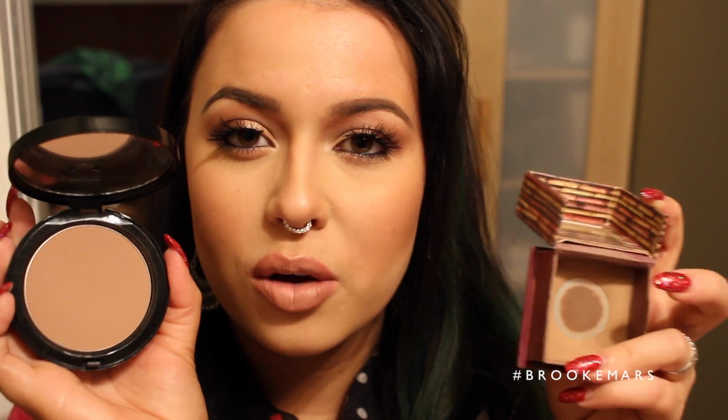I want to say this one's really cool and natural looking, but also darker, whereas this one is also a very cool tone, not a lot of orange in it, but still a little warm for my taste. So that's why I decided to invest in a bronzer by Bobbi Brown, and I've been in love since I got it. Every time that I contour, I always use my Bobbi Brown bronzer, and God love Bobbi Brown, seriously.